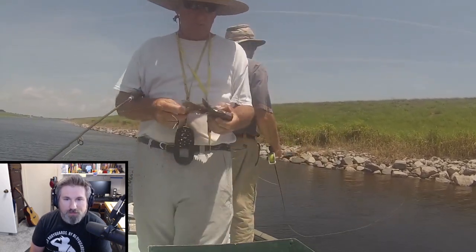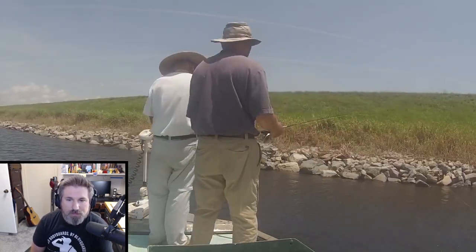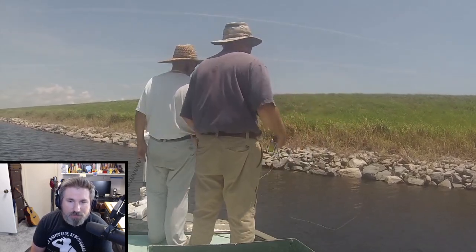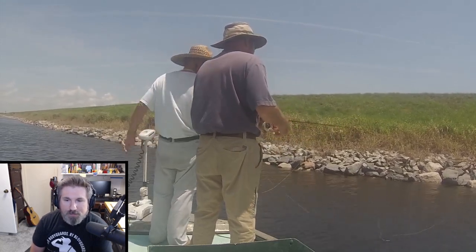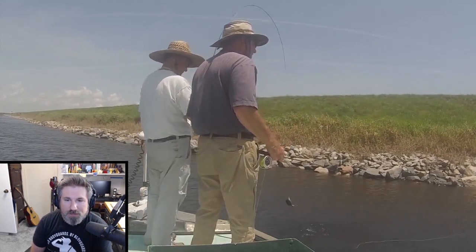Nice fish. Nice big bluegill. These guys are going to have a full cooler before long. They usually do. If you wiggle that thing, you've got a dang leak. At least not for me.